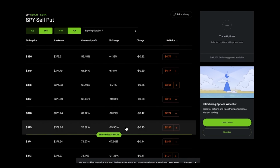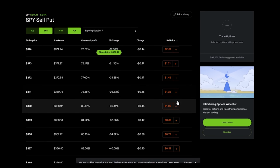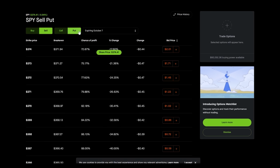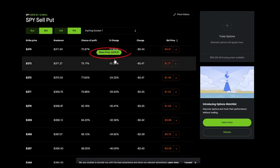Selling put options is a very basic strategy where you're just selling one put and you're collecting money for selling the option. The worst thing that can happen is the stock can fall down and then essentially you're forced to buy 100 shares. But again, that's not so bad if you're bullish on the stock. And the second thing is if you sell an out of the money option, you really make your chances small for the stock to fall down to that strike price. And again, SPY is an expensive stock. It's $374.